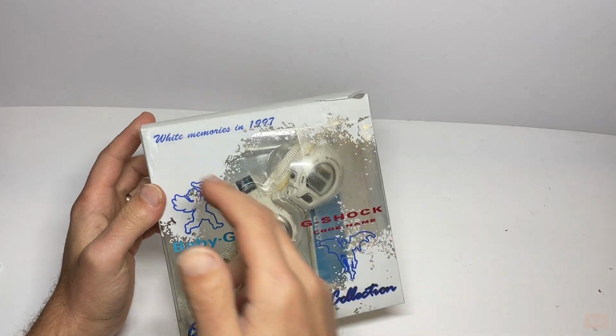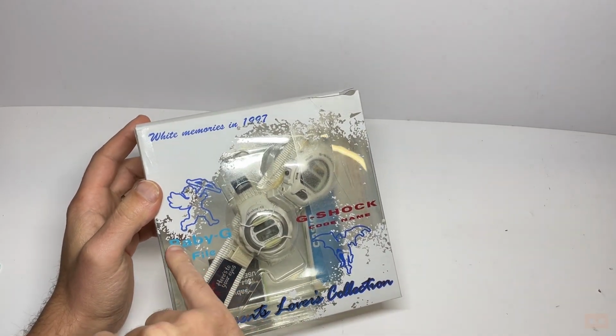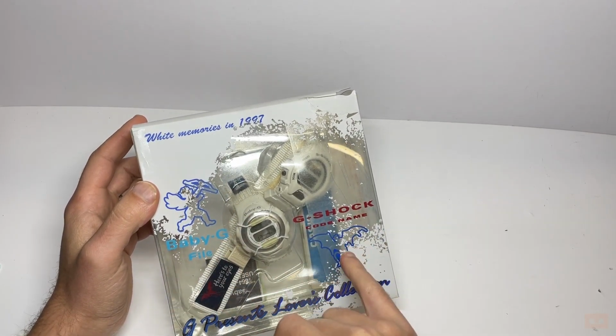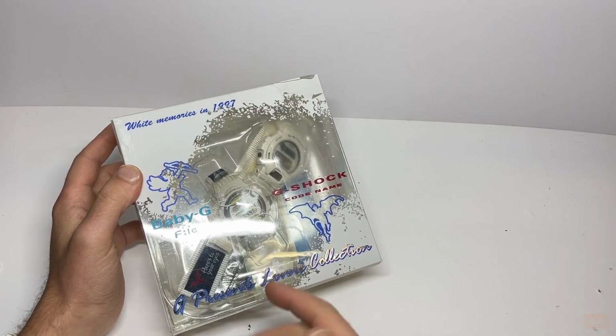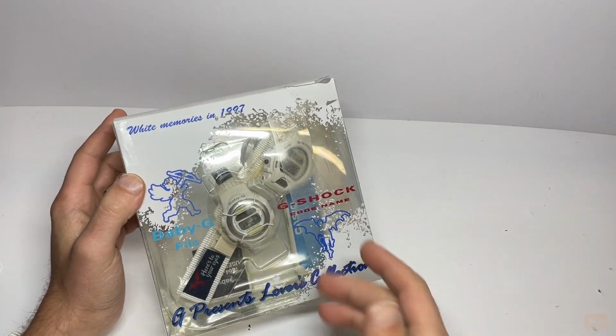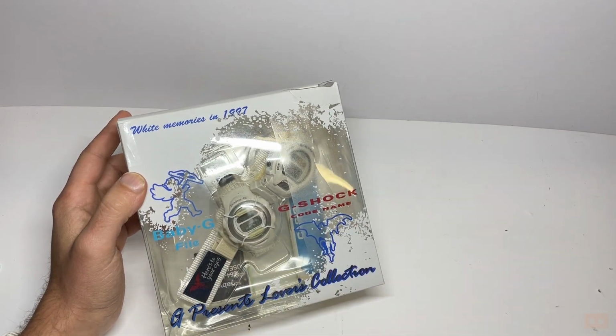Released in 1997, white memories because they are white ones, and you can see it's a combination of the Baby G file with the Angel and the G-Shock code name, which is the Devil. So the idea being, as it being a lover's collection, that the girlfriend, the wife, the partner would wear the Baby G, and then you'd have the G-Shock.